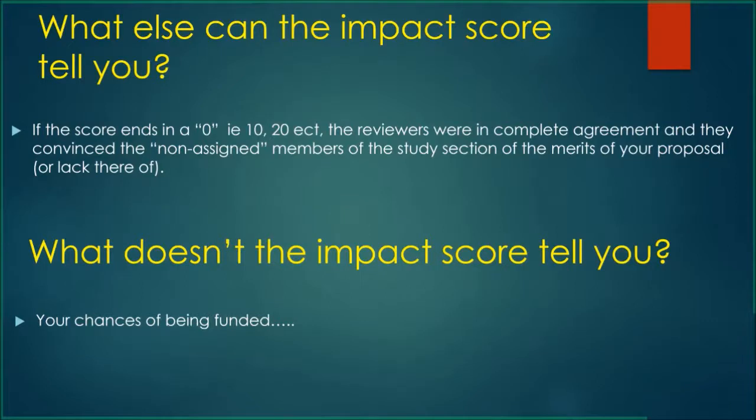However, if your score is a 23, it probably means that there was some disagreement. Some people gave it a 2, some people gave it a 3, and different reviewers in the room gave it a score in between that. Now, when I say that the impact score does not tell you your chances of being funded, certainly if you have a bad impact score, you are not going to get funded.